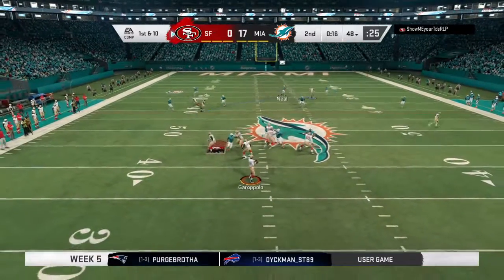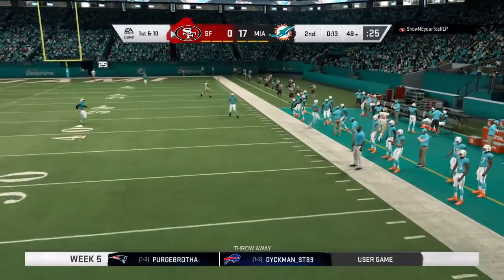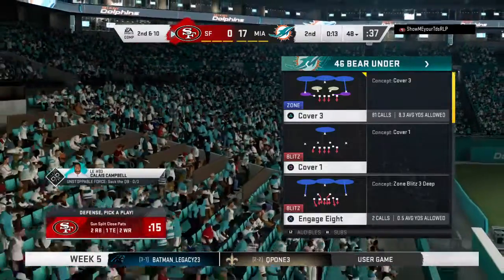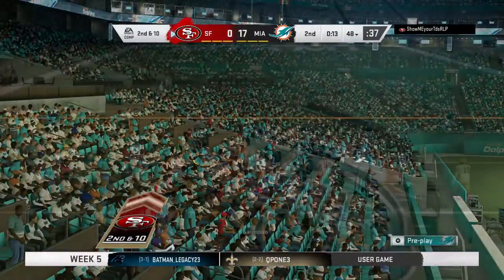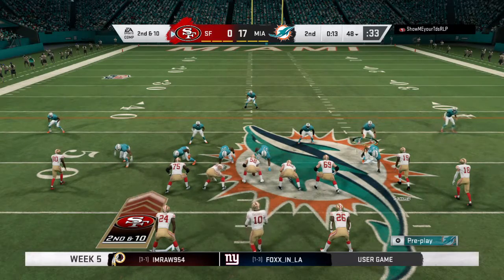Throwing on first is Garoppolo. Eluding the pressure right. And that will be incomplete with a clock down now to 13 seconds. An incomplete pass on first down. That leads to a 2nd and 10.